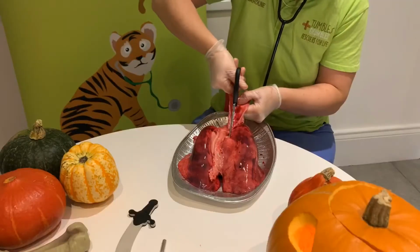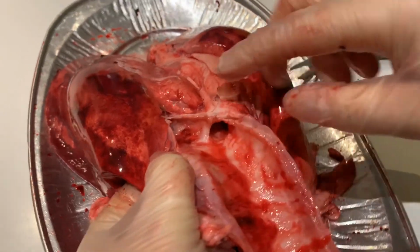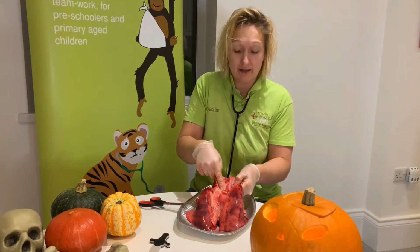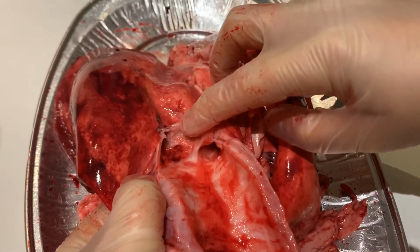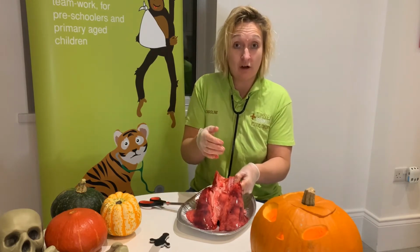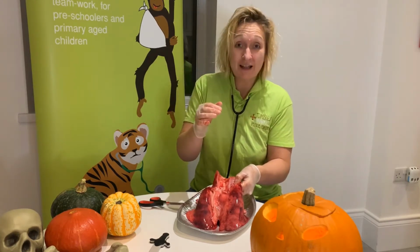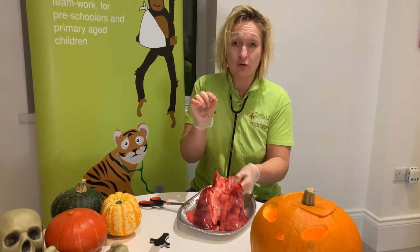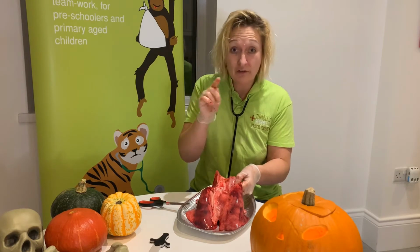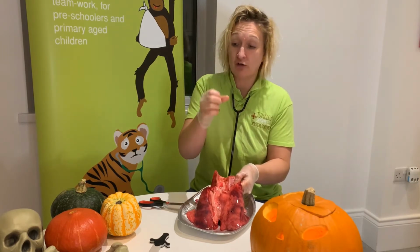So I'm going to keep cutting down. And now our trachea or our windpipe opens out into two branches. So when we get to the very bottom of our windpipe, it splits into the left and the right bronchus, okay? So it's smaller tubes or smaller windpipes that carry the air further down into the lungs. And then they split again into smaller tubes called the bronchioles, and then they split into really tiny little tubes called the alveoli, and at the end of there, there's really small sacs, only one cell thin, and that's how all of the oxygen gets from our lungs across into our blood, and then our strong heart can pump it around our body.